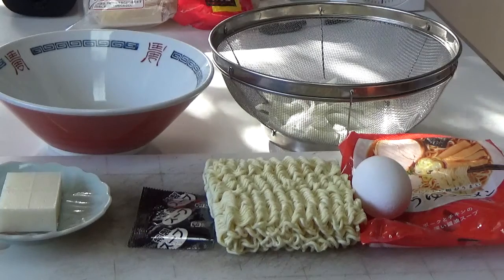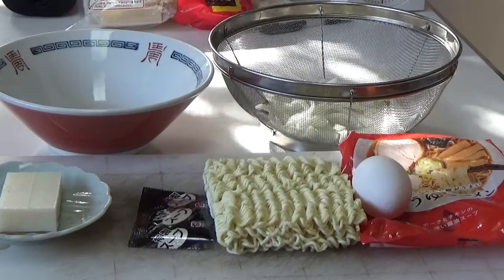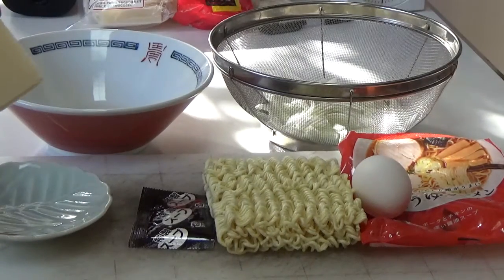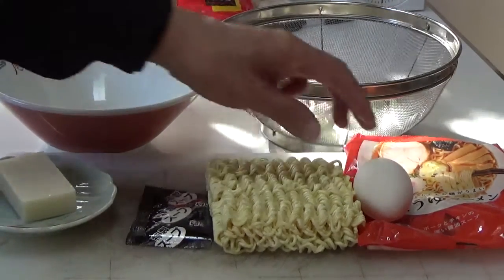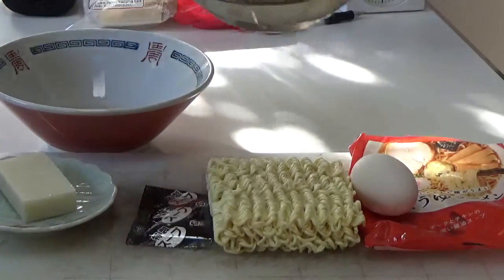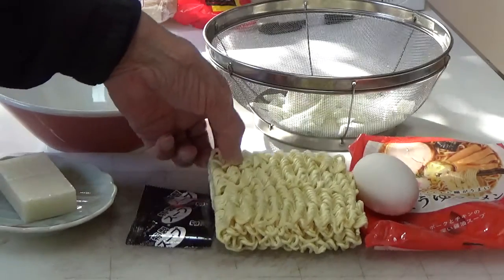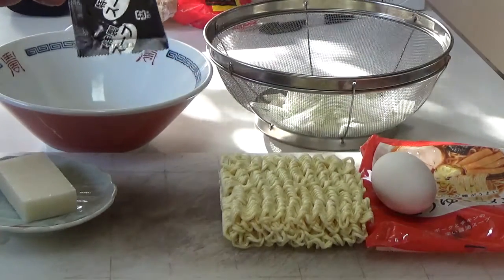I add ramen, soup, I add mochi, rice cake, and egg, onion, into noodle soup. This is dried noodle. Seasoning powder.